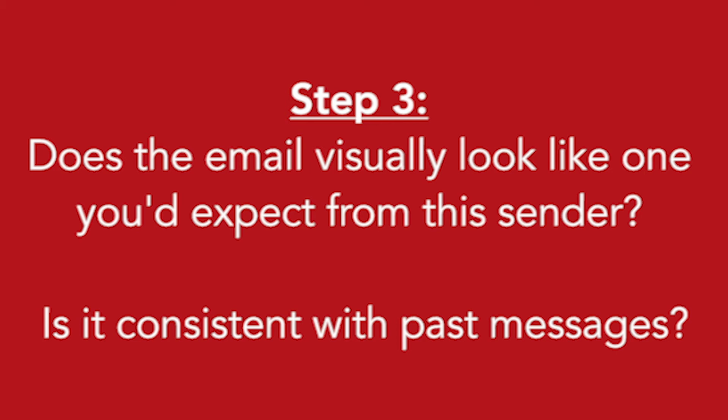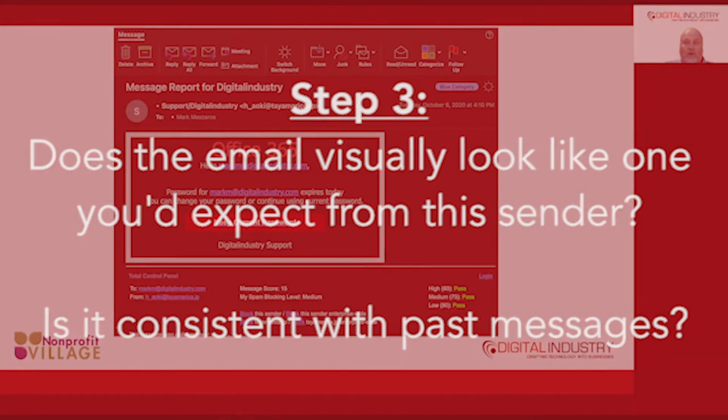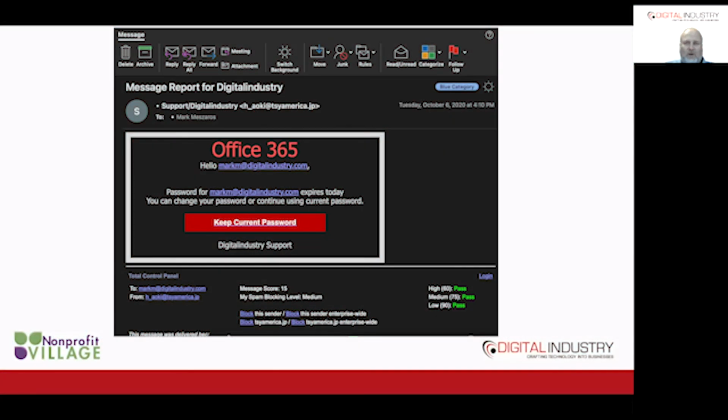Step 3, does the email visually look like one you'd expect from this sender? Is it consistent with past messages? What to look for? Are logos in the wrong location or the wrong colors? Not all fake emails are well done. Sometimes they're just sloppy, and we can easily identify that they just don't look right.